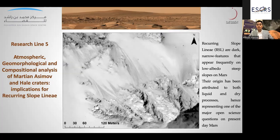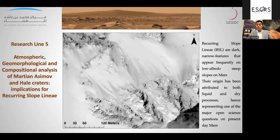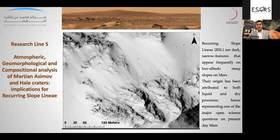There is a big debate in the Martian community about whether this is a dry process, originated by some kind of sand particles moving, or a liquid process, something like the melting of ice or groundwater seeping. So this is presently a really big open question on the surface of Mars.